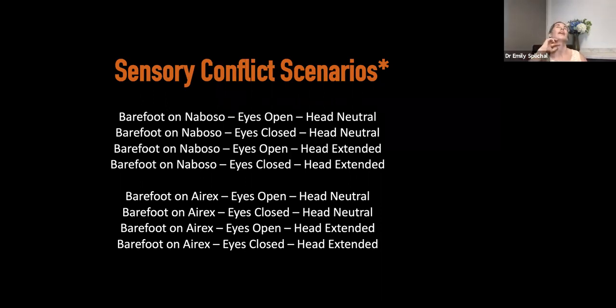So eyes are shut, head is extended, so you take away the eyes and the vestibular. Technically, you could combine all of those and have all the way on the bottom, let's go on an Eric's pad, oh my goodness, and let's shut our eyes and let's extend our head. So we are taking away those three main input systems to then create that conflict, okay? So this is a way, this is the first way.